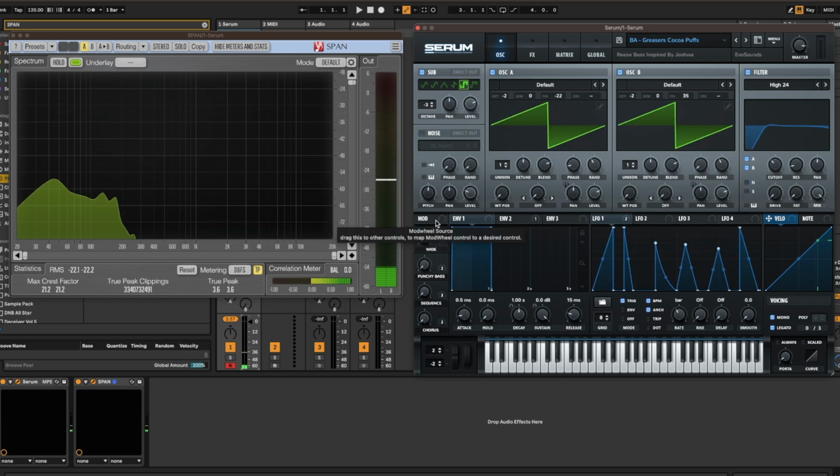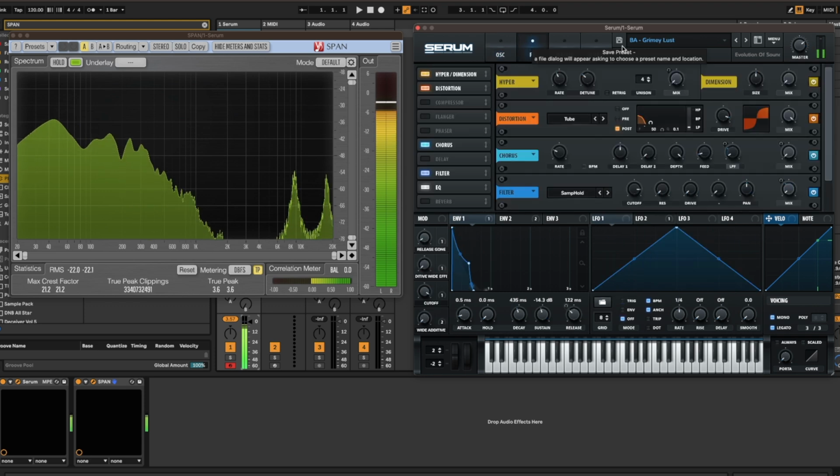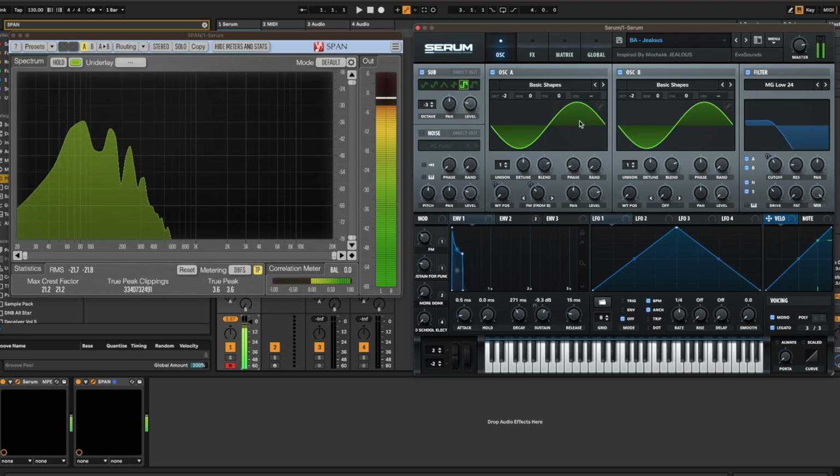Here's another one of those Joshua style of Reese basses. Just get a kick in there, man. Here's a bass for the low, low, low. My room is shaky, man. Or I'll use it up here.